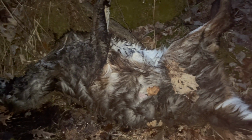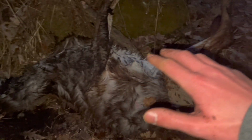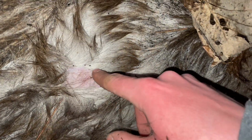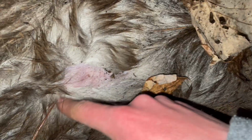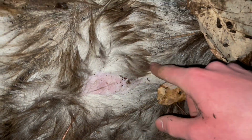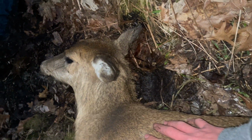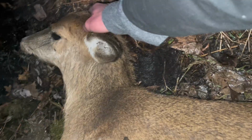I don't know. And it's warm too, which is weird. Legs are all intact. It doesn't seem like it got hit. I mean, I could be... oh, wait a damn minute. No bullet holes or nothing. There's no blood up by the nostrils. Poor guy. Doesn't seem like it got hit by a car or anything. It's just dead.